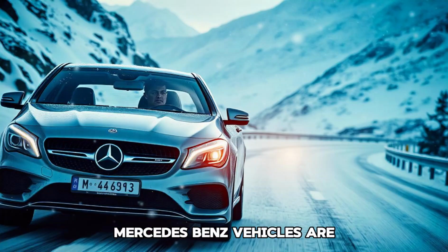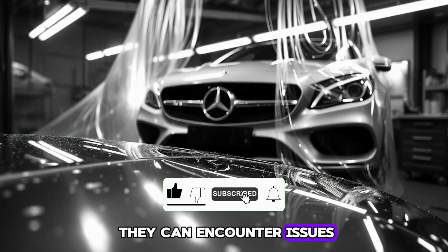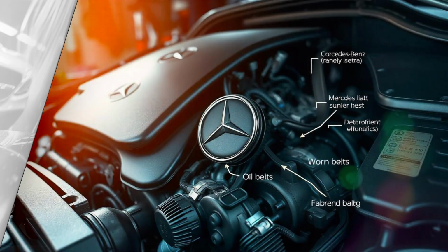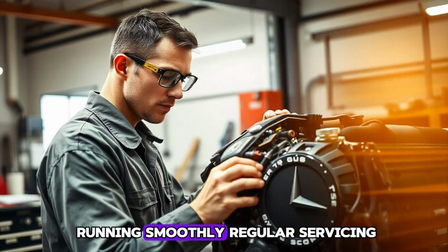Mercedes Benz vehicles are known for their durability and performance, but like any car, they can encounter issues if not properly maintained. Here are some top tips to avoid common faults and keep your Mercedes running smoothly.